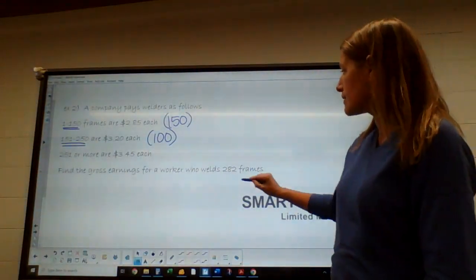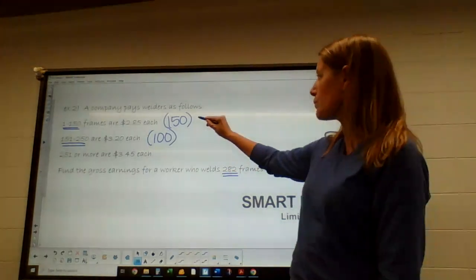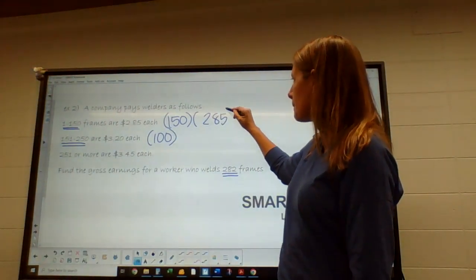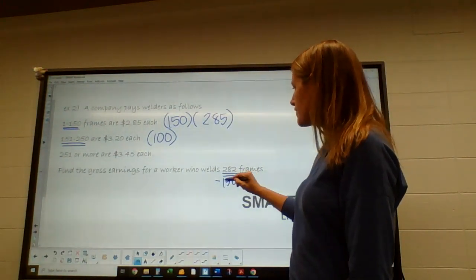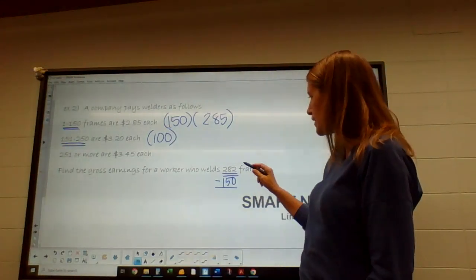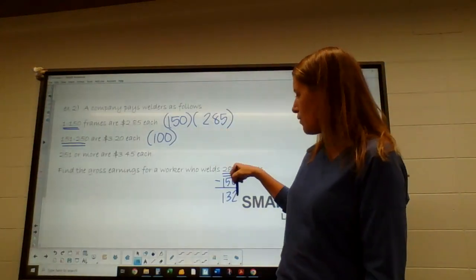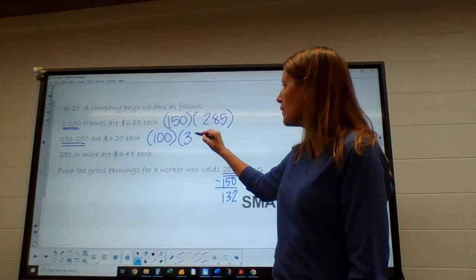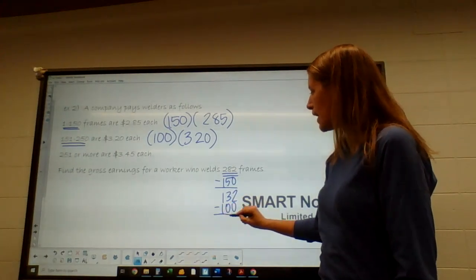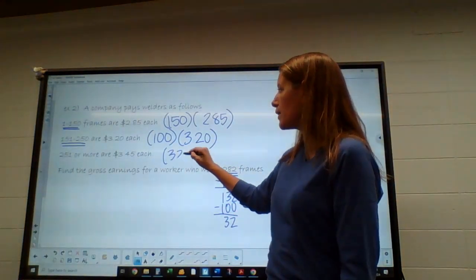So they tell us they did 282 frames. For the first 150, we get $2.85. But I have to take 150 off of that to see how many more are left. So I take 150 off, and I'm at 132. So 100 of those now, I have 100 more to do. I get $3.20. Take 100 off of that. I'm left with 32 frames left that I'm going to get this highest amount for.